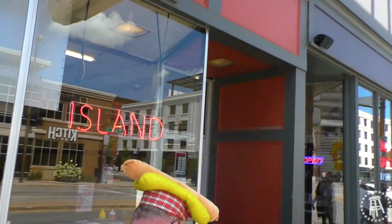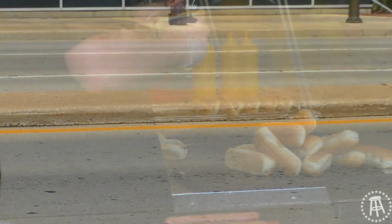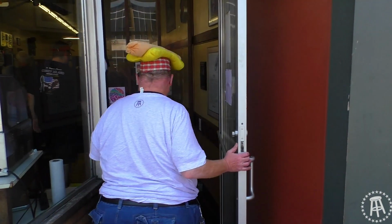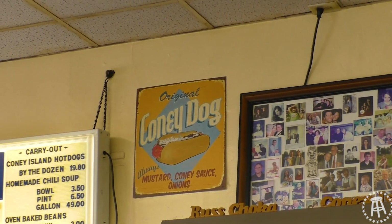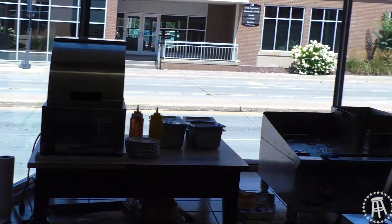It stands right here, a short way away from the courthouse. This is Main Street, Indiana. Main Street, USA. Let's see if these hot dogs are a home run. I would like one Coney Island hot dog without mustard. Of course. And I'd like one hot dog without anything, plain.